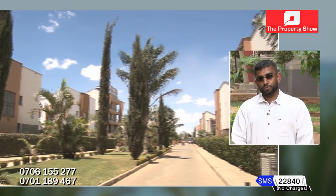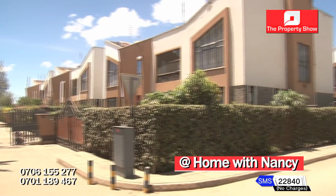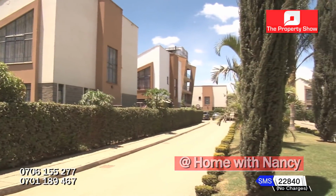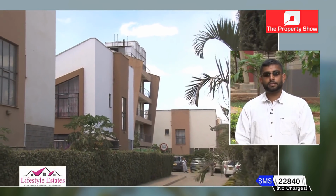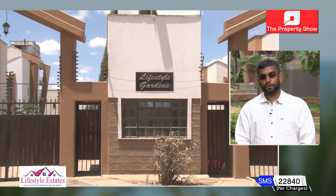I initially got to know about the property through an advertisement, and we came all the way to check and have a look at it. The concept was really good and I liked it, and that's how I got into it. The sales team which was around really helped us, and it was about 6 to 7 years back. It's been really good because it's a really peaceful and calm area. Security-wise is also good, and that's why I've stayed for long in this area.